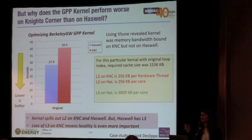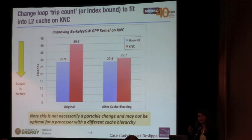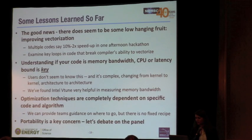Okay, so what Jack did to solve this was change the trip count to have some cache blocking. When he did this, he basically reduced the trip count, and then he was able to get the performance about equal on the Haswell and the Knights Corner. But what I want to note is this is not necessarily a portable change, right? Do you really want to go through your code and make your loop trip counts match up with the cache hierarchy of a particular architecture? I think that's going to be a real challenge for application developers. And so I bring this up as a caution to some of the portability discussions.